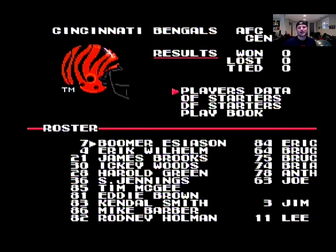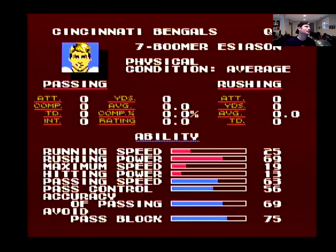All right, the quarterback, Boomer Esiason, CBS broadcaster, also on the NFL Network. Boomer Esiason has pretty good maximum speed for a quarterback, so he can move around a little bit outside the pocket. I like his passing speed, 63. He can really gun some passes in there. So if that's your thing, if you like the Dan Marino passing speed, Boomer has good passing speed and also solid pass control with 56.